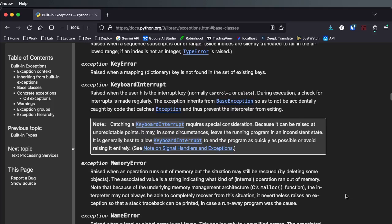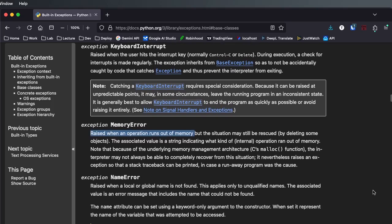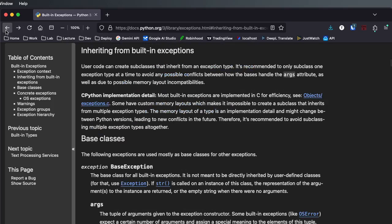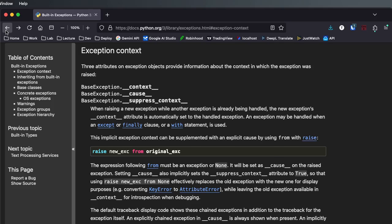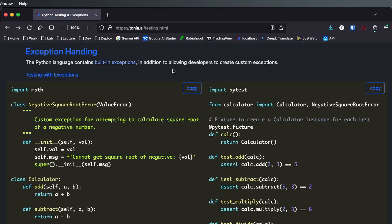So if you ever get an error and you're not sure why this exception was thrown, why am I seeing it? Look at the name of the error. Go here, look it up, and read what raises this error. The MemoryError is raised when an operation runs out of memory. So this is helpful documentation for exception handling. And when you are creating your custom errors, you want your custom errors to inherit from one of the base classes, so you need to choose the appropriate base class.